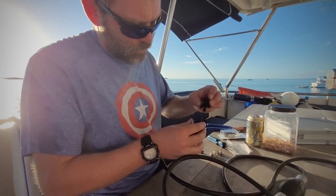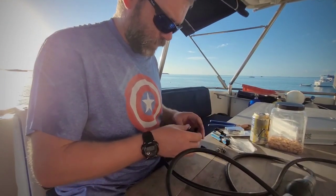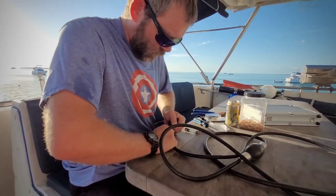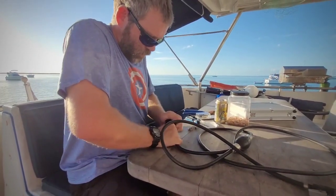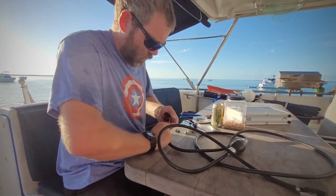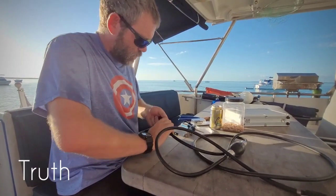Old one, new one. I will put this old one back on for now, and tomorrow when West Marine opens back up, we'll go get the right one. Every boat project you have to do twice. It's really true.